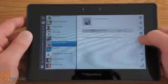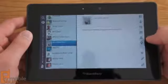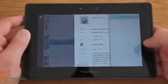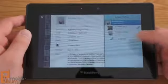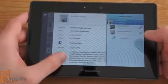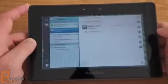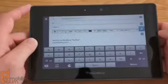You can view any appointments that you might have with a person and any connections that you might have, as well as where this person might have shared locations with you. You can link contacts together, so you can see we've got a couple different contact profiles linked together there automatically. And of course you can compose a new email directly from the contact application itself.